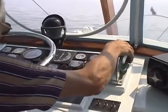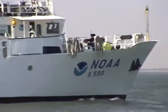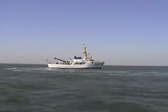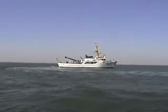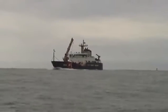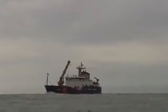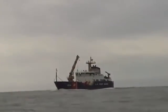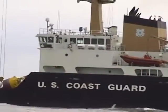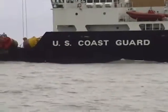Now, as we approach the shipping channels, the first vessel we encounter is a NOAA Coast and Geodetic Survey ship that's checking the depth to constantly upgrade our navigational charts. And after that, we spot a Coast Guard buoy tender, which reconditions and repositions the buoys used to designate safe passage lanes for deep draft vessels. And the Coast Guard is constantly out there.